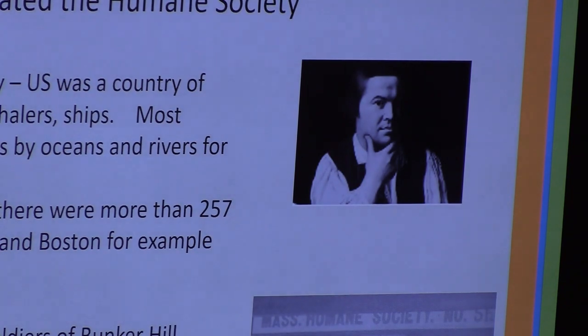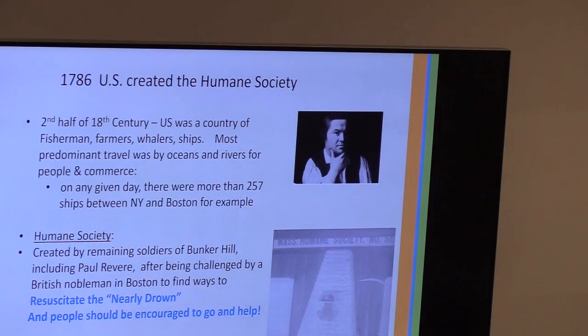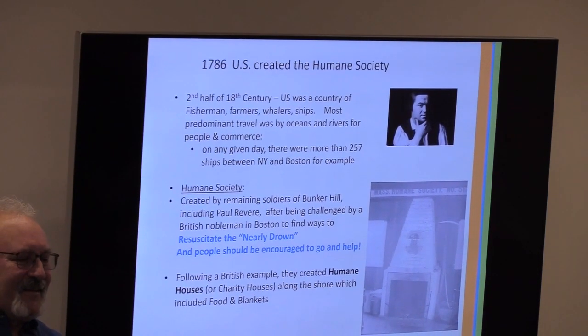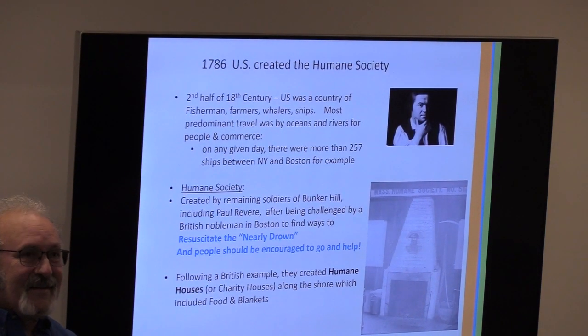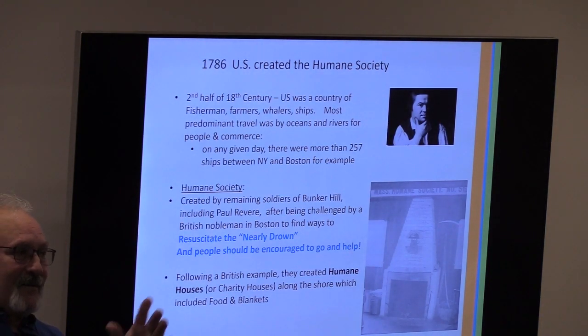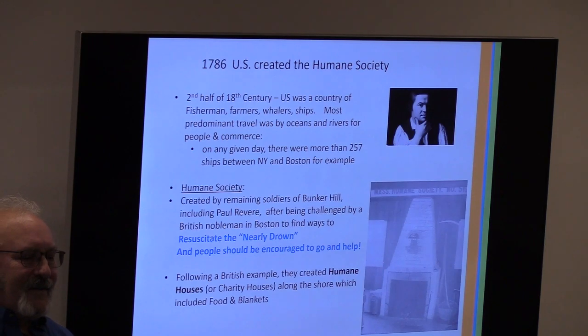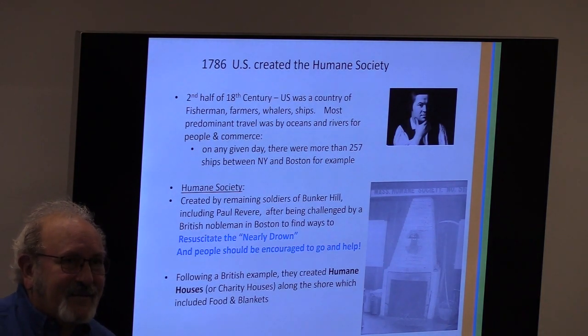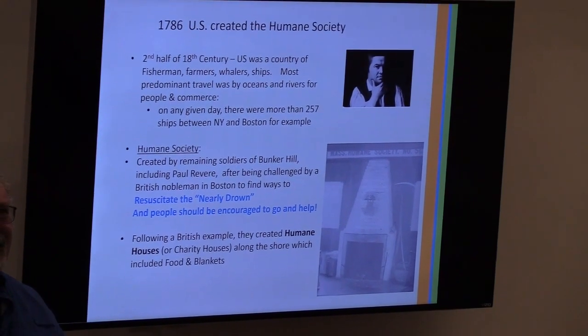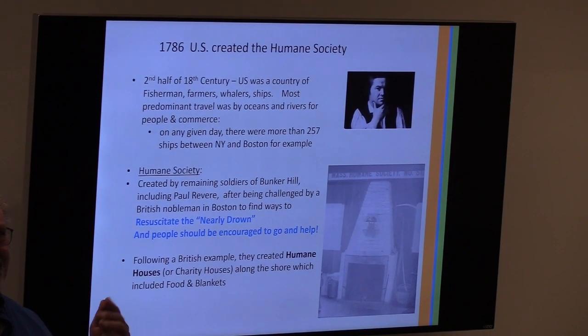So where did this come from, the life-saving service? Right after the second half of the 18th century, our country was really all about water. It was fishermen, whalers, shippers, and a lot of farmers, too. Most predominant travel was by water, because there weren't highways like 95 then. The Old Post Road was a multi-day trip to get from here to there. So it was very convenient to use water, and there were a lot of boats out there.